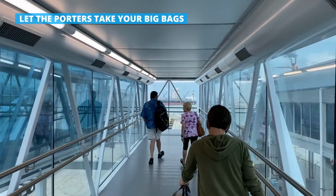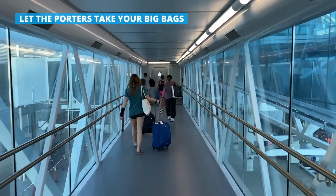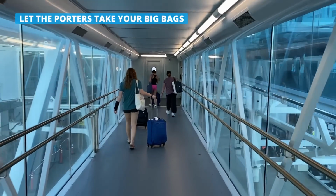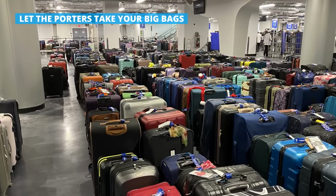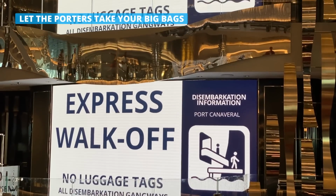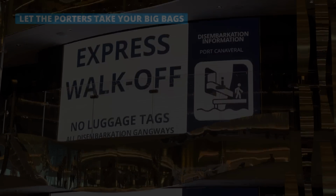When you get off the ship after you return from your cruise, you can choose to let the staff take your bags the night before, and they will be waiting in the cruise terminal. But if you carry everything off yourself, then you can use the self-assist debarkation, which is the first group to get off the ship. That's handy if you want to be off the ship for an early flight.